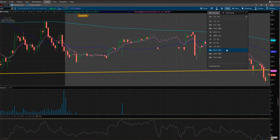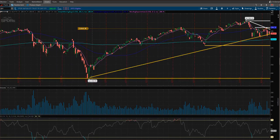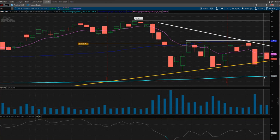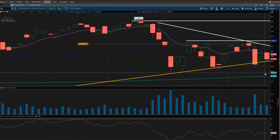on our equities, right? Certainly bearish. We are below our 9 EMA, we're below our 50 simple moving average, and it's looking like we're going to challenge this 200 simple moving average, especially if we see this trend line break.